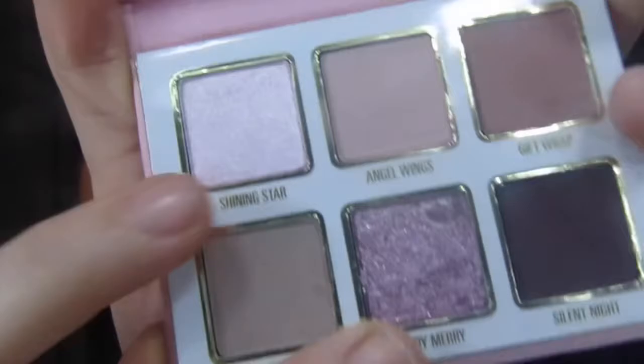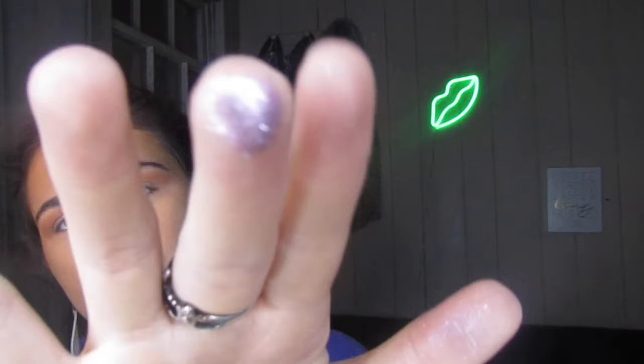Here I couldn't really decide what I was going to do. The two shades, Shining Star and Berry Mary. I couldn't really decide which one I was going to put on my lid all over, so I ended up swatching both of them. Shining Star is that more sheer color, and Berry Mary is that very merry, beautiful color. So I ended up going with that Berry Mary color. It's like a pretty purple berry color. And I ended up taking that with my finger and putting it all over the lid.